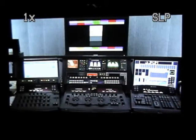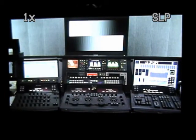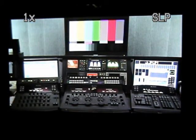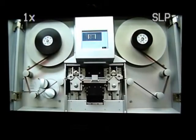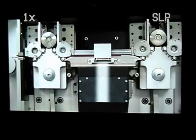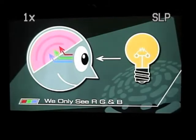While they are making sure everything is set up properly for the transfer, we'll take some time to explain a bit about what is going on. The film is passed through the scanner. Light goes through the film and is then split into three colors, red, green, and blue. As human beings, we only see three colors of light, so there is only a need to process and transmit signals representing those three colors.